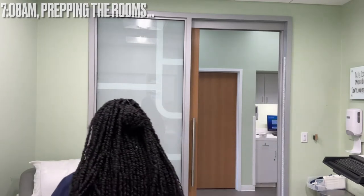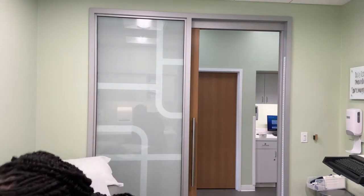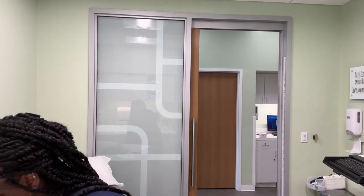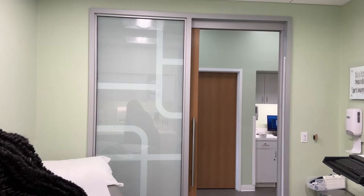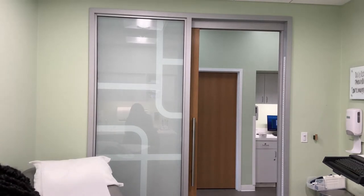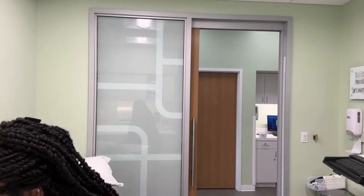So in this clip specifically, I'm already inside the clinic, and all I'm doing is just showing you guys what I do in the morning time and how I get the rooms ready. So this is the first room that we're in, room one. Typically when I get the rooms ready in the morning, I make sure that the cover sheet, the white sheet that's sitting on top of the bed, is pulled down and ready for a patient to sit on.